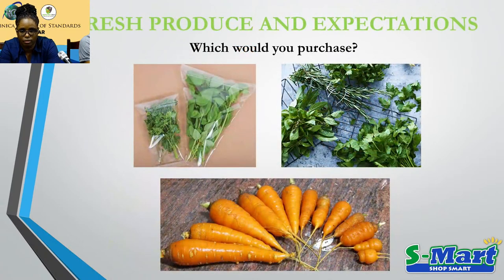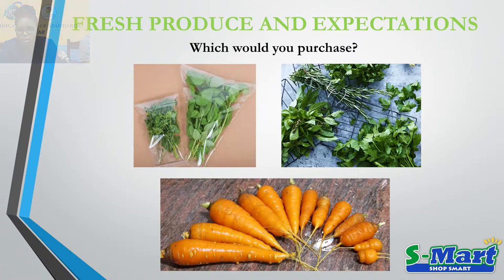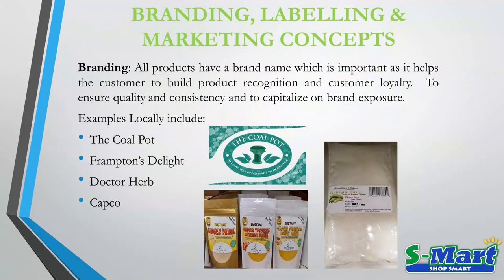Again, we have another photo below. Because of COVID, everybody is a bit more conscious about the handling of products. So we are also trying to encourage persons to ensure that they bring their products in a condition that is fit for sale and limit the amount of interaction or handling that the consumers are expected to do with that.